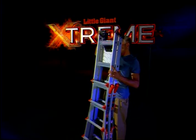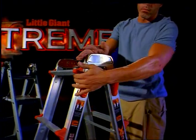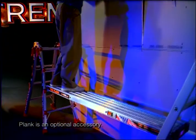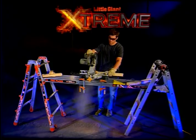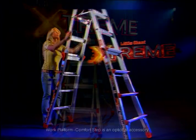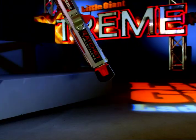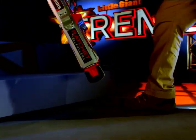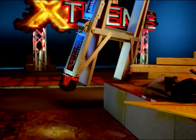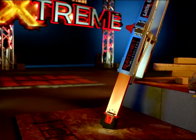The Xtreme pulls apart into two trestles. New trestle brackets are included with every Little Giant Xtreme to make your scaffolding even more stable and secure. It can also be used as a workbench or even a saw stand. And just when you think you've seen everything a ladder can do, Little Giant has created the most exciting feature ever in the history of ladders. Built-in ratcheting leg levelers. Even on the most unlevel ground, your Little Giant Xtreme will be level and rock solid.